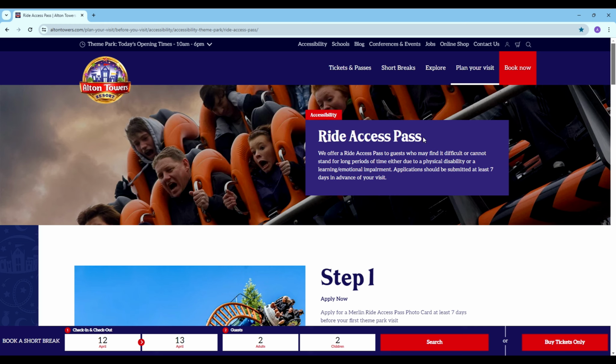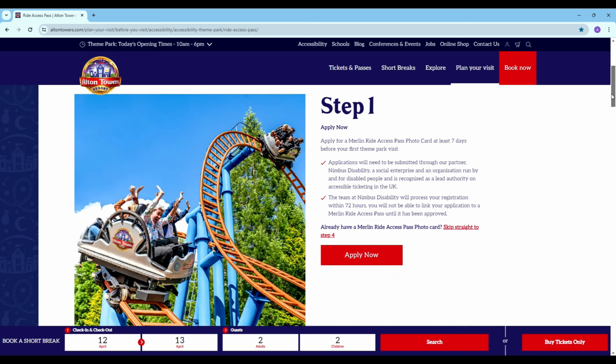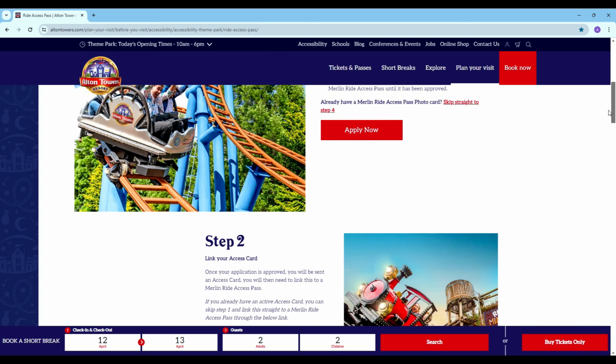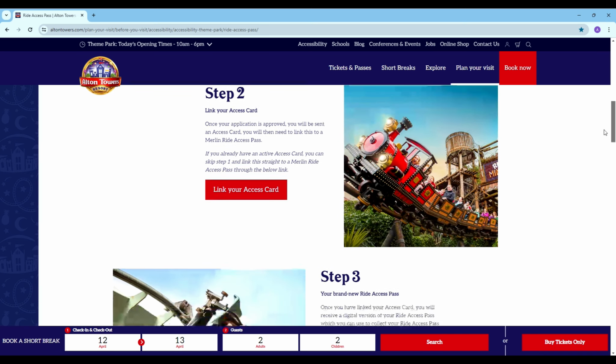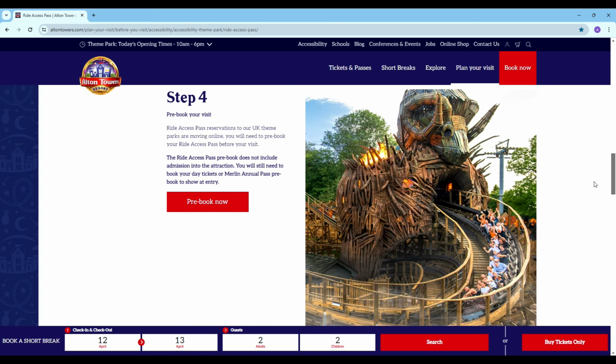Ride access pass reservations to Merlin UK theme parks have moved online. So you will now need to pre-book your ride access pass before your date of visit. And this is essential to ensure your accessibility on the attractions. Merlin will refuse a ride access pass on the day of visit if you haven't pre-booked, and we have seen this affect a lot of people's trips, especially during the beginning of the season. So please don't forget to pre-book your ride access pass.